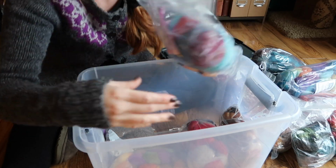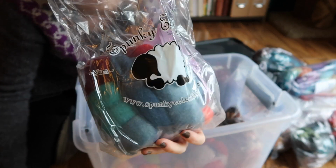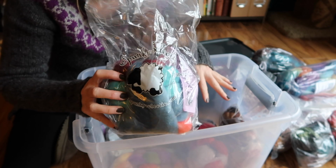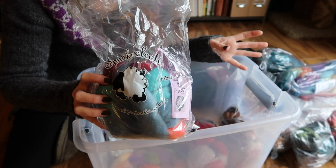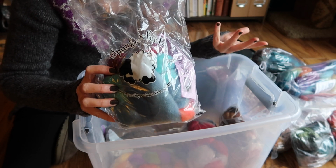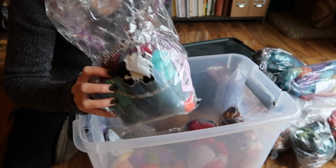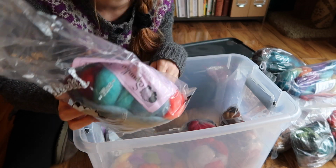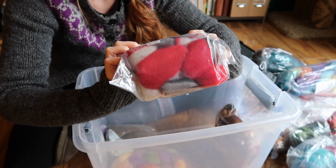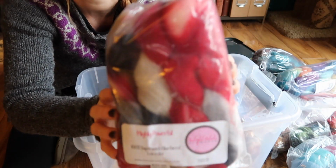And I was in the Spunky Eclectic Club for a little while too. That's where I bought my spinning wheel, and I love them and their fiber. They do a lot of natural, non-superwash fibers that aren't your typical merino. This one is superwash BFL, so it's superwash and it's common. But anyway, this was a gift, and it's some Polworth from Colorful Eclectic Dyeworks.